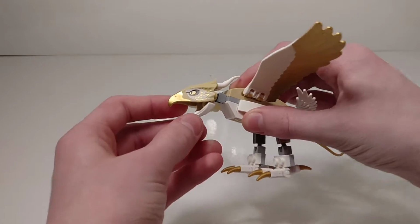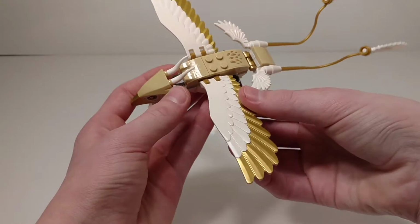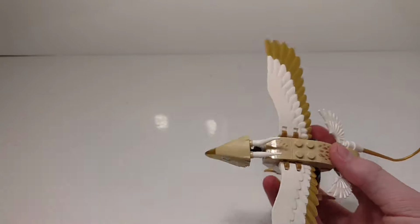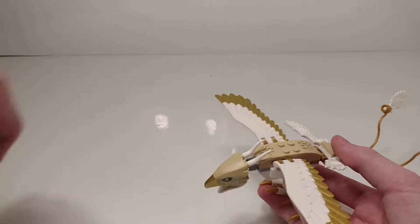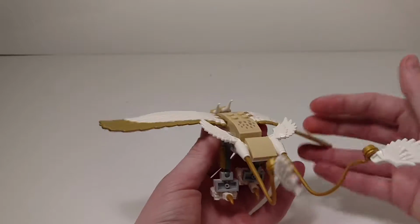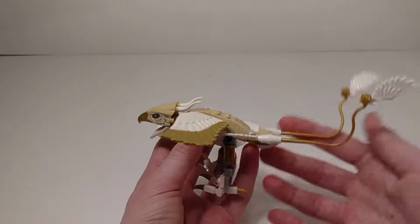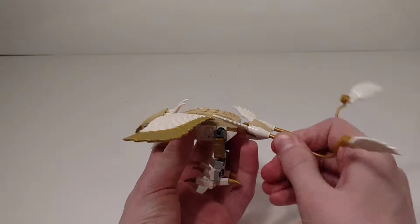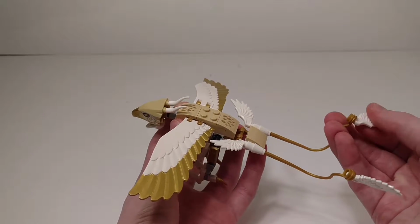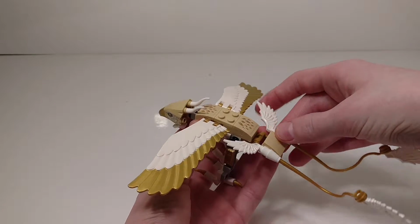I also like the gold printing all over it, as well as these double-molded gold wings. Then it does have 2 stickers on the back, and it also has a place where you can sit a minifigure in the center, as well as the wings can move up and down appropriately to flap, and then the back tail section can move up and down. Also, if you want, you can rotate these individually, though it is a bit hard at times. And then you can also rotate the tips, as well as rotate right here at these middle kind of wings.